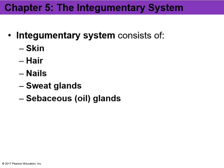Today we're going to look at the integumentary system. And the integumentary system is more than just epithelial tissue. It does include your skin, but it's made up mostly of connective tissue that's underlying that dry cutaneous membrane. There's also hair and nails and many different types of glands, including sweat and sebaceous glands. So we'll take a look at all of this in order to talk more about the integumentary system.